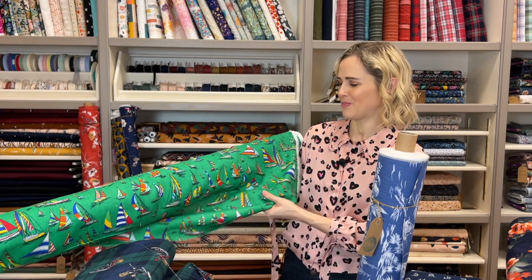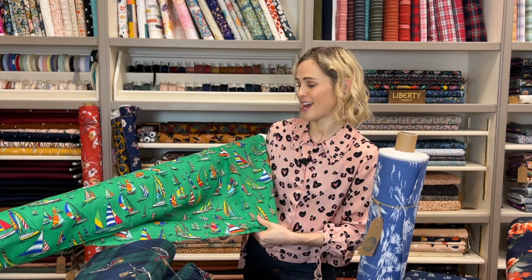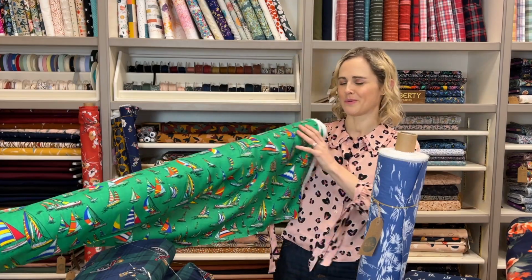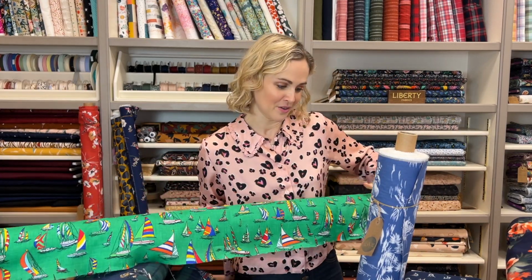It's so vibrant and bright, and this would look lovely as a really nice bright summer sundress, or a statement skirt that you could just wear with a simple white top or blouse. I think that would look really nice. So yeah, another fun one there.